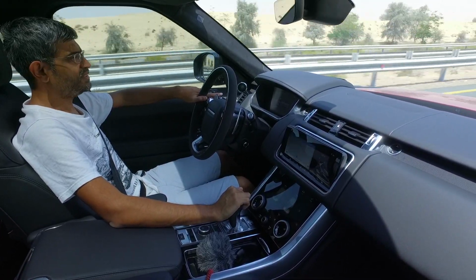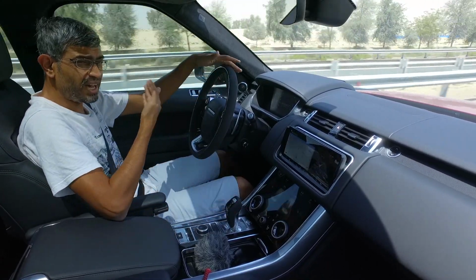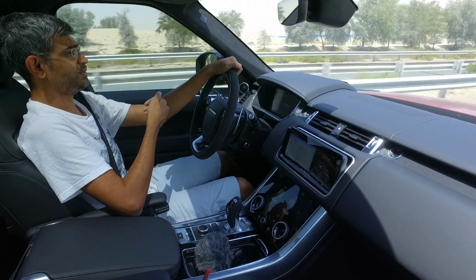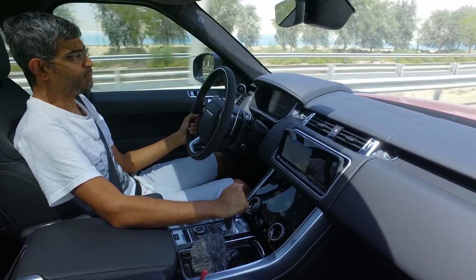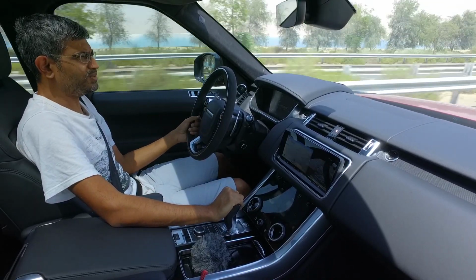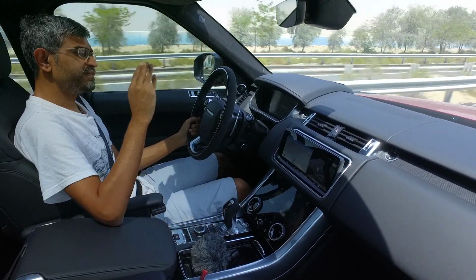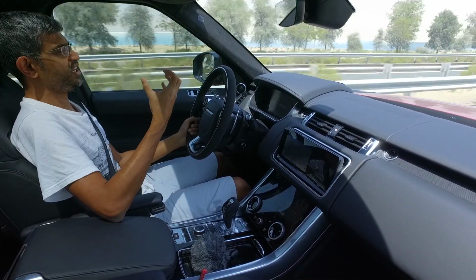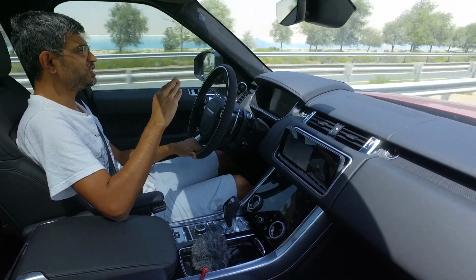It doesn't have active cruise control. It doesn't have an automatic parking brake. It's a 500,000 dirham car. Where are those things? They should be there. I mean, I'm going up behind people and I just crash into them because it doesn't have active cruise control. Really weird. So the 400 horsepower, it has a very, very nice meaty mid-range. So tip-in is good and off-idle is good, mid-range good, top-end nothing.